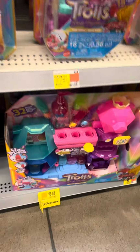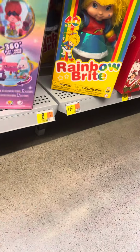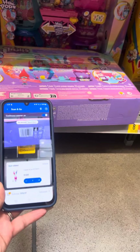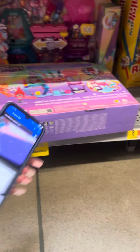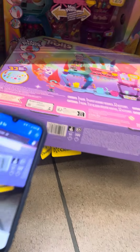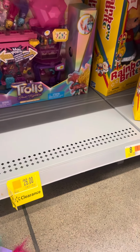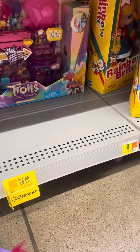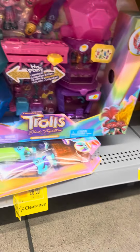They still have these over here. I showed you guys these the other day, these trolls. These were $34.97, but at this location, they are only for $10. Okay, give me a minute, guys. Here goes my glare again at this. So let me see if I can go sideways. There it is. So these are for $10, and I'll show you once again what they look like. Everything's falling over here. This is what they look like.